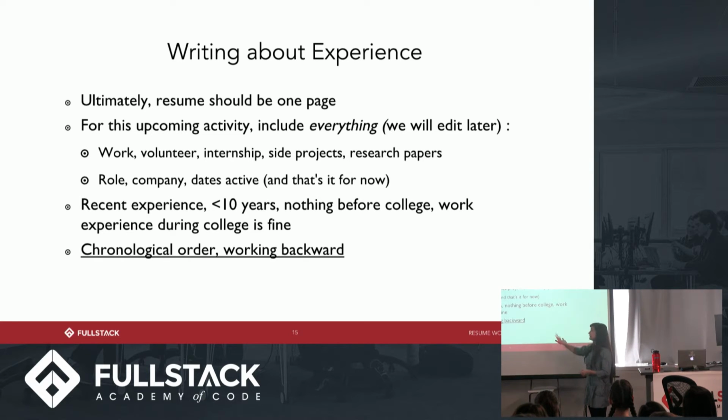Recent experience, I don't want anything over 10 years, right? Because A, technologies have really changed, right? And B, it's just not relevant. And it's gonna take up a lot of space. And if there's something you want to talk about, put it on your LinkedIn. I guarantee people will be on your LinkedIn looking at that stuff. And chronological order, working backward. Okay?